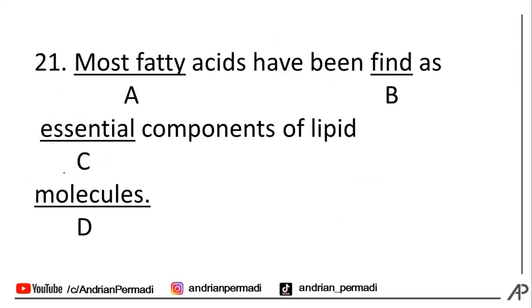Let's proceed to number 21. "Most fatty acids" is correct. "Acids" is the noun. "Fatty" is the adjective that explains the noun, right? "Have been fine" is incorrect. That's why we need to choose B, considering that after "been" or "be", if we put a verb, then this should be the past participle or the third form of the verb.